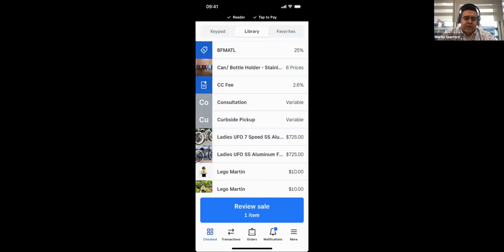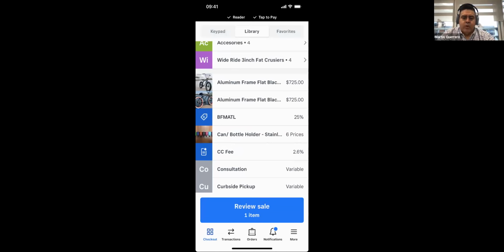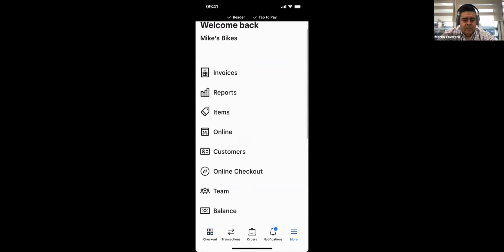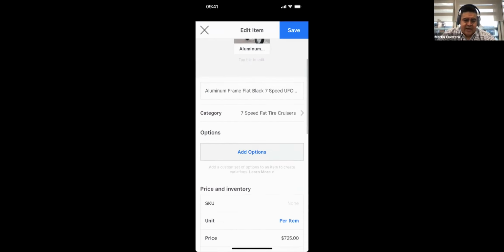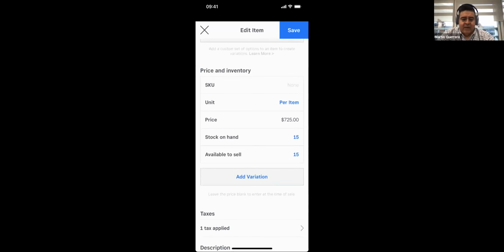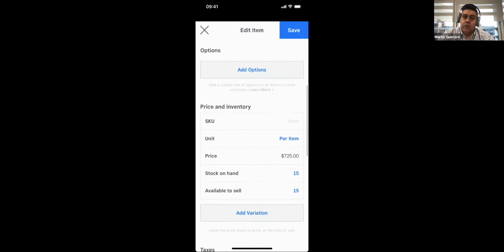So now, you can go into your library. You can create your library items from your Square dashboard on a laptop or whatever, or you can do it from in here as well. If I go to more, and I go to items here and go to all my items, I can click on one of these and I can adjust it. And we can see here, stock on hand, I've got 15 available to sell, right? So for this specific bike here, as I sell it, that number 15 will go down. So if I sell one in person, that will go down.